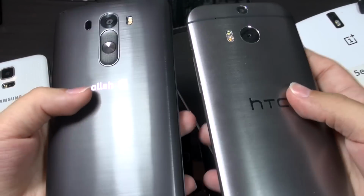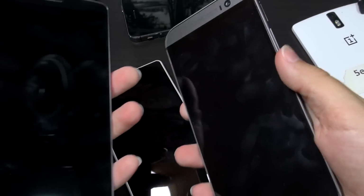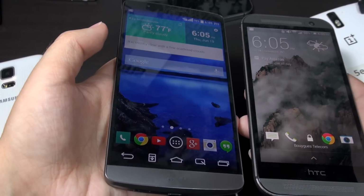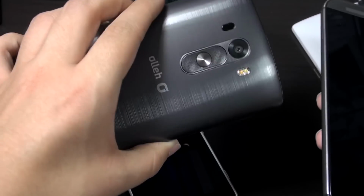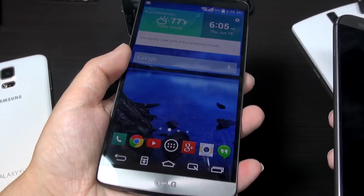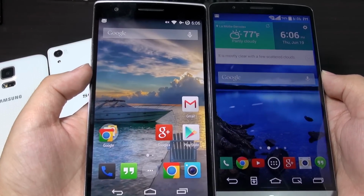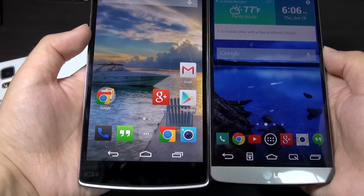And then we have the M8, which is pretty much the same height here. And what we have on this one is a 5-inch display. So if you're a person who wants a big display but not a really huge device along with the big display, this one is really probably going to be the best choice for you. And we've also got the size compared to the OnePlus One. I will be talking about this device soon, but the display is the same size on here as well.